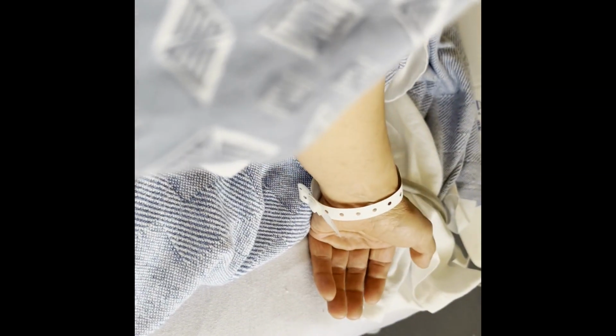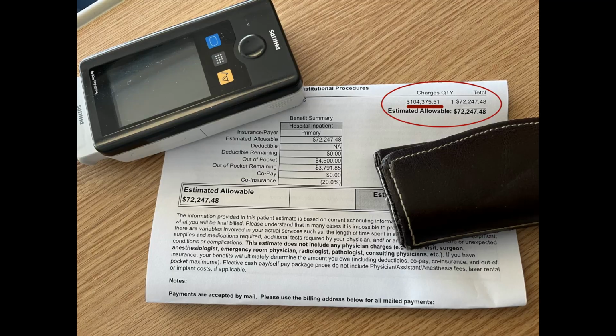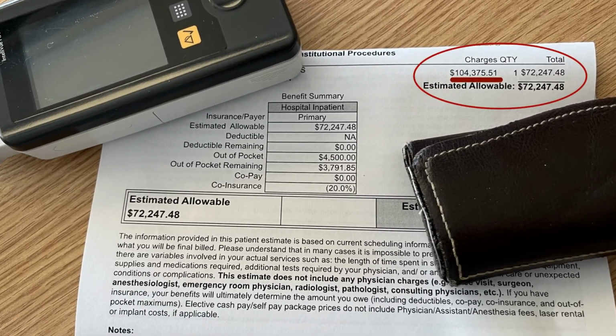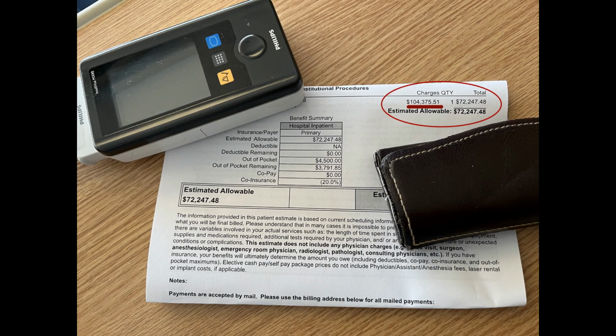By lunchtime, they mentioned rescheduling for the afternoon and handed me an almost comically high invoice of over $100,000, asking me if I would like to cover my part with a credit card. I told them to bill me later. Lucky I didn't pay right away.